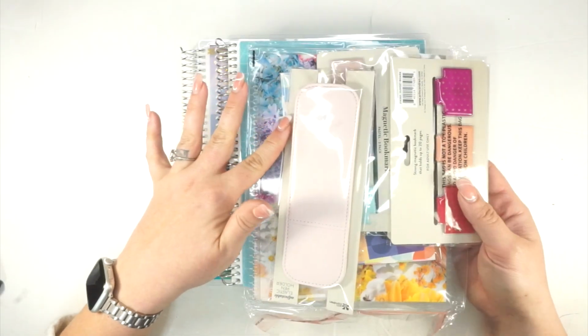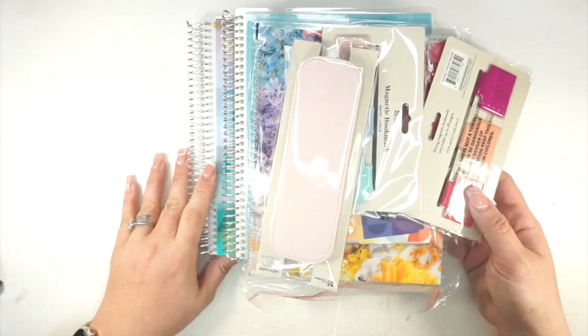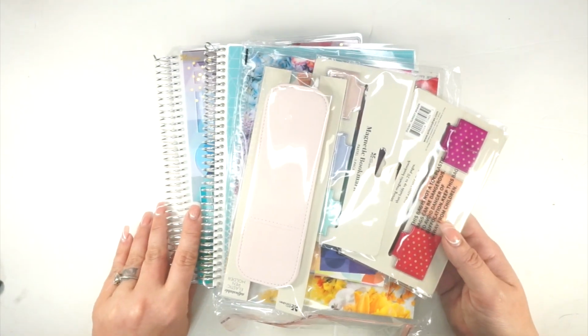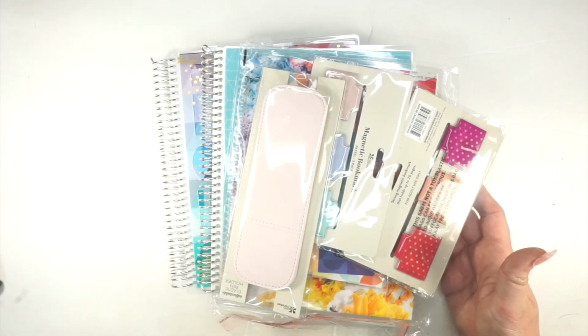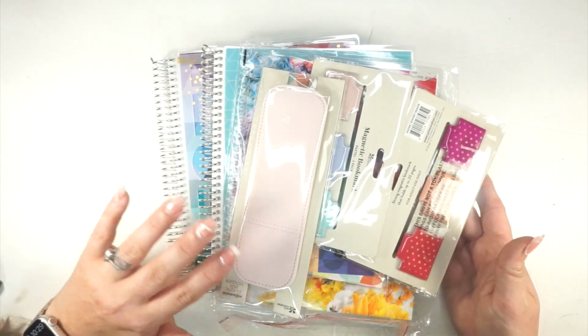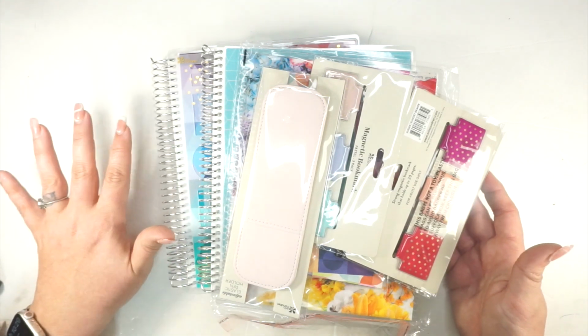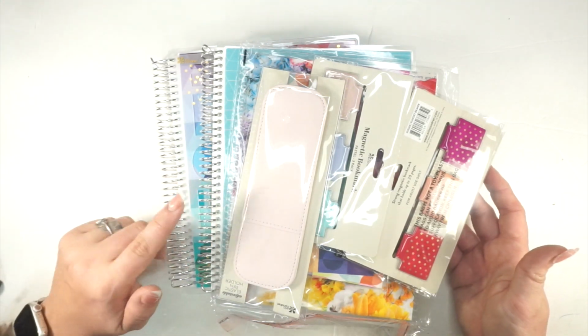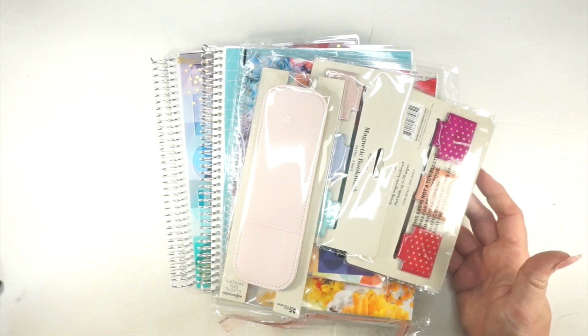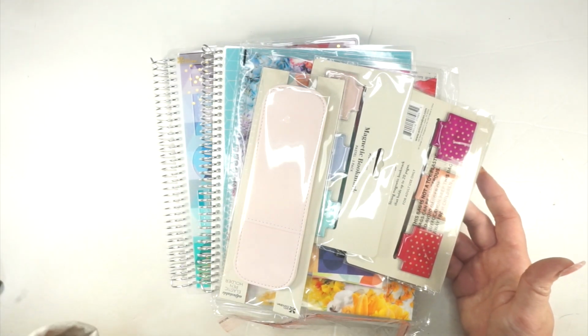So this little stack right here is my launch day order. I actually went back and ordered one more set of covers and one more notebook after, but this is really everything that I wanted. I didn't want a ton. I just really kind of wanted my planner, a notebook. I like getting notebooks because you also, of course, get a free or included cover with it. And then I wanted a few little accessory things, but not too much.